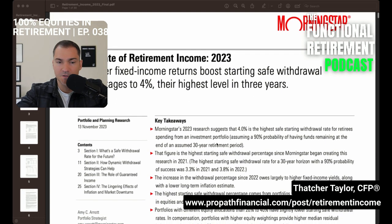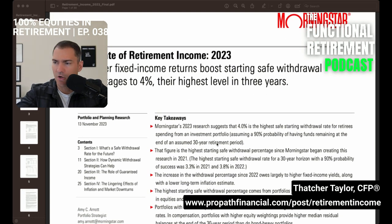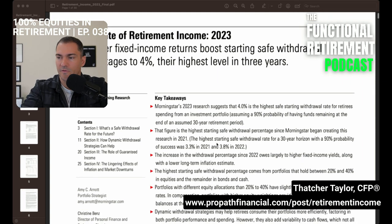So this first article you see here is Morningstar's State of Retirement Income 2023. It says at the top, stronger fixed income returns boost starting safe withdrawal percentage to 4%, their highest level in 3 years. So we're going to take this one with a grain of salt. They're talking about the high yields that you're receiving on cash, CDs, and money markets, which isn't always consistent. But we're going to start this.